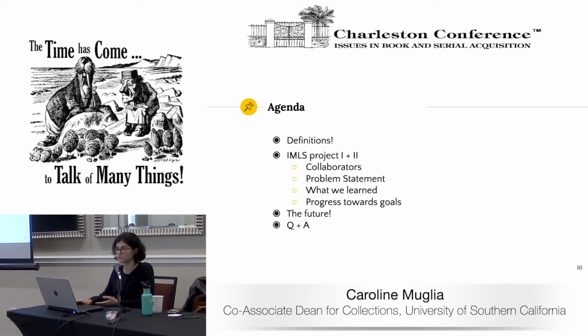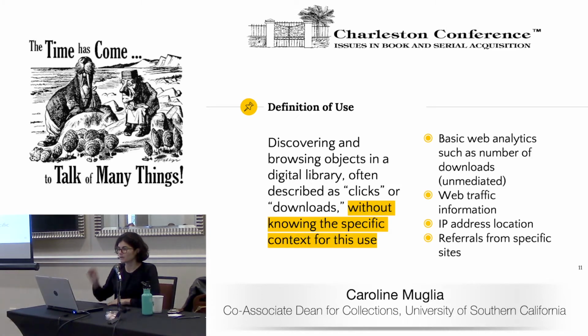I'll start with some definitions in part because they've been really tricky for us, and I want to give you the information and equip you with the working definitions that we have, and then I'll go through the work that we've done and, with hope, leave some time for a question and answer session. So to start, when we first started this project, which I'll get into, and I'm just right now delivering the definitions, we started with this definition of use.